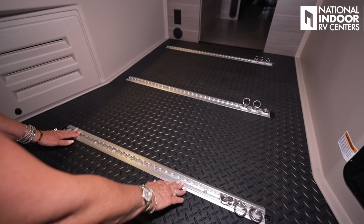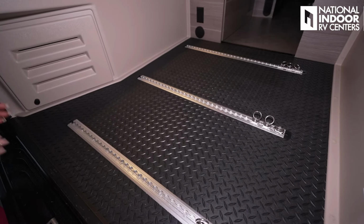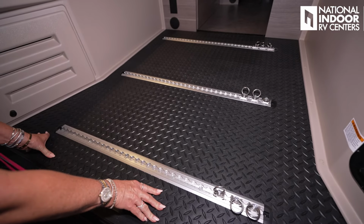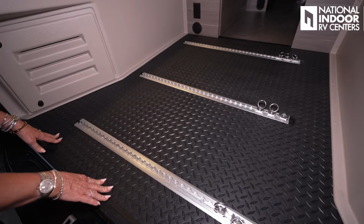You'll notice that you have 3 tracks and then the D-rings and all those tracks, so you can take multiple things, make sure everything's secure. Then you've got this hardy flooring here, so really, you're not gonna have to worry about damaging that. Great design for a van.